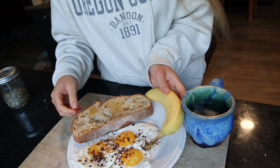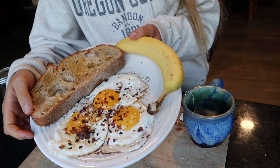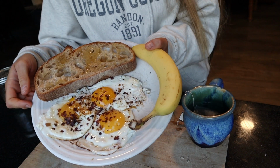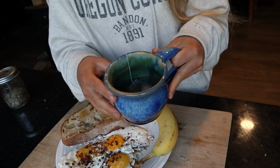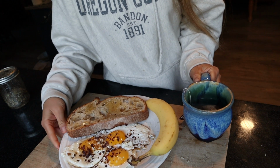I also paired this with hibiscus tea. Hibiscus tea is an astringent herb with lots of tannins in it, and what this does is it tones our uterus so that our uterus does not have a lot of cramping happening during our periods.